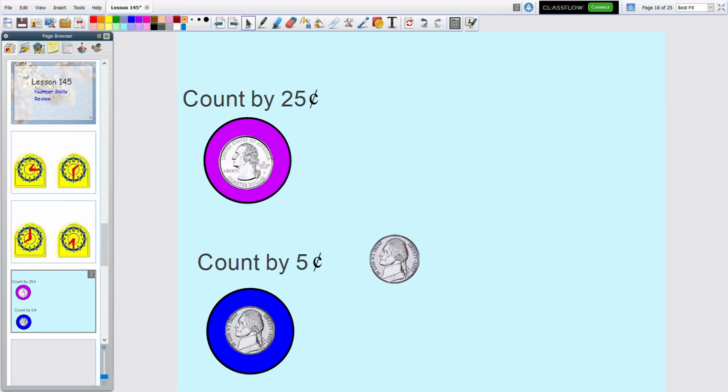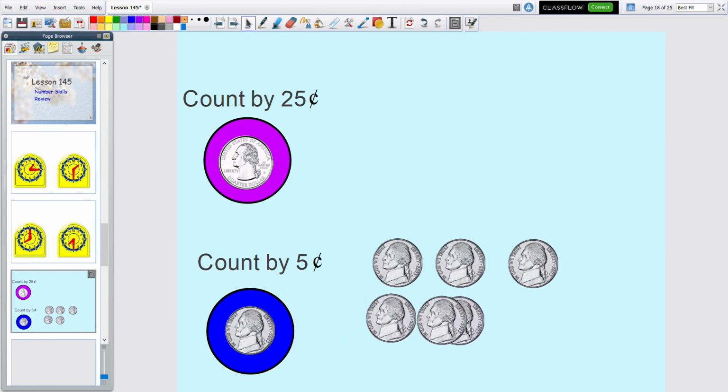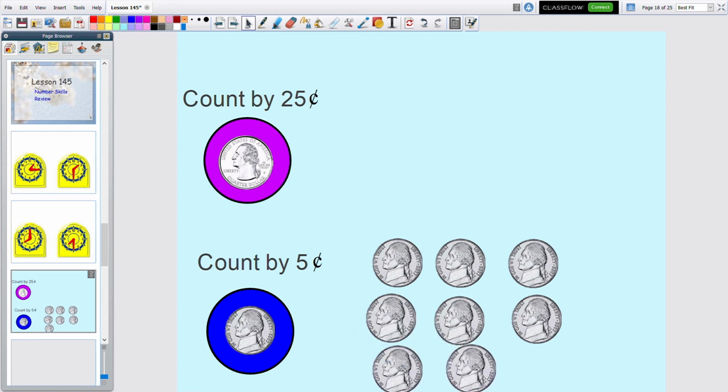Let's count with me. 5, 10, 15, 20, 25, 30, 35, 40, 45. So let's count to 45. Okay, what are we counting by? 5s. Do it with me. 5, 10, 15, 20, 25, 30, 35, 40, 45. So we have 45 cents here.